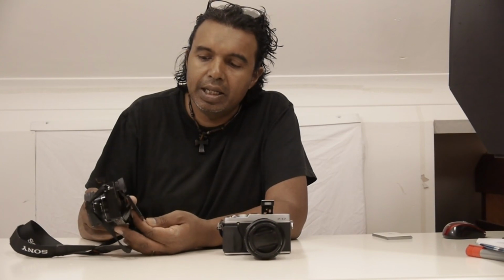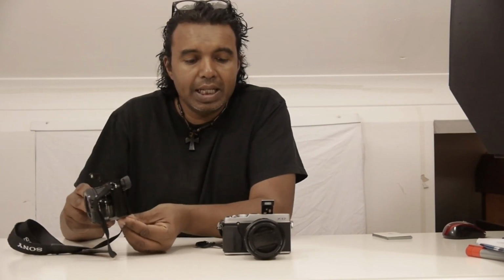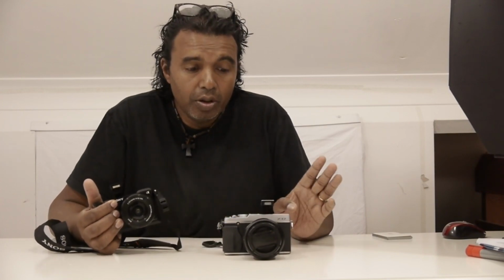The articulated screen, fantastic. Can be very useful for shooting low or high above. That's something that this Fuji needs, and the X10 and the X-T1 have. So, I mean, this camera is newer. This was out a lot longer before. So the advances, had they been made together, would this probably have an articulated screen? Most likely.